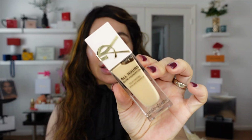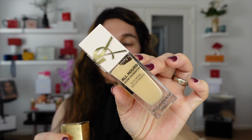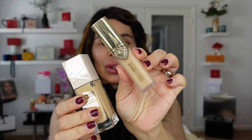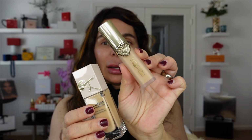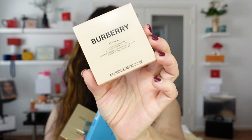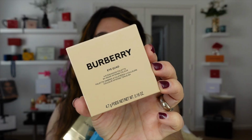When I was trying, it was sold out. This is the famous All Hours Glow Foundation from YSL. I got the light neutral in shade 7. It was tested by some of the most amazing makeup artists I've seen. So I'm going to be using this. Today I'm going to be using, for the second time, this stunning new concealer from Dolce & Gabbana. Really underrated product. Okay, from Burberry, I got this very recent release, the 05 Dusk eyeshadow palette.